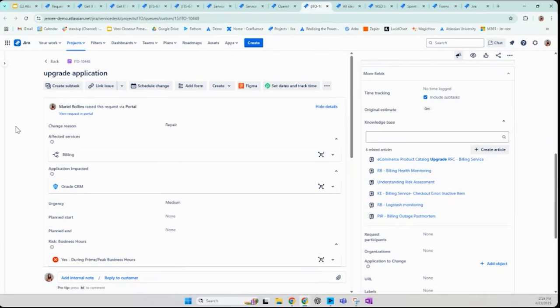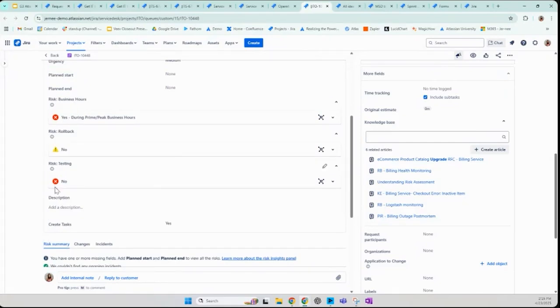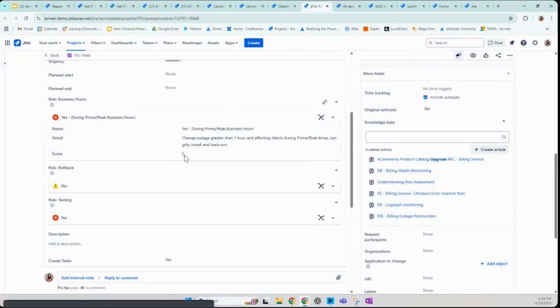So here we're just asking to upgrade an application. And so they've gone through, they've selected that billing is a service that's going to be affected. And then we have the risk questions down here. And automatically there is a risk score calculated that will show you what level of risk it is.